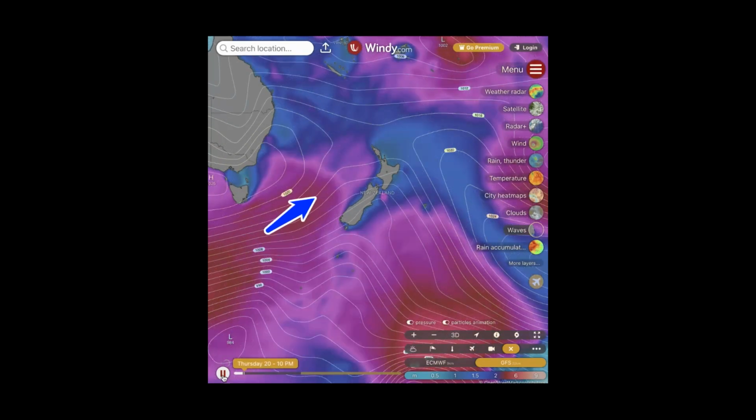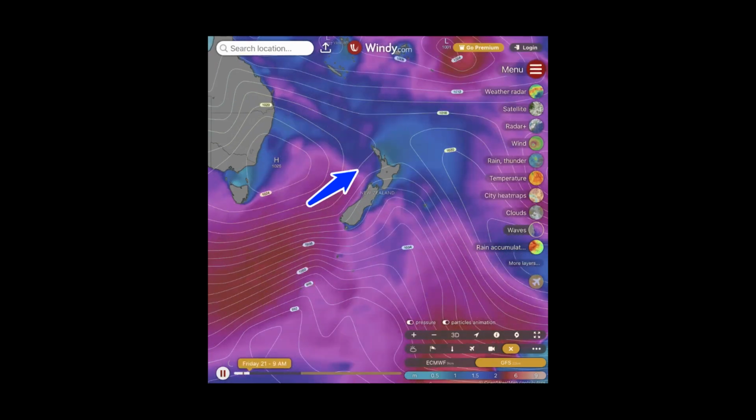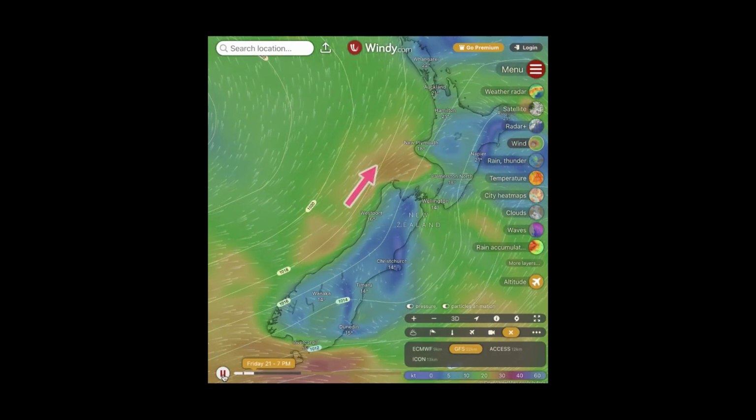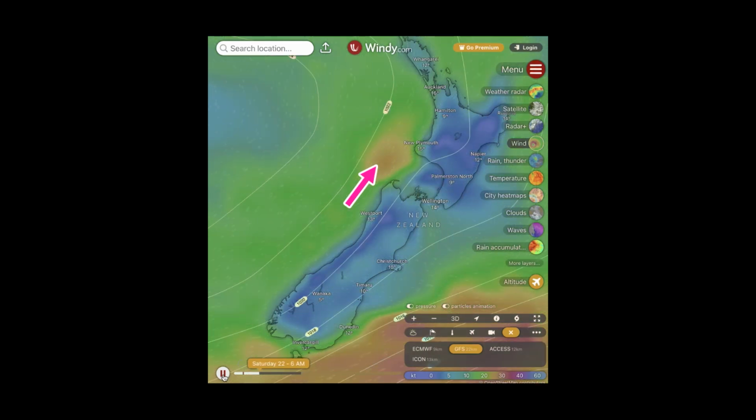On Thursday there's a little swell maker underneath Tassie which will provide the ground swell for the weekend, and then if we zoom in we can see some localised southwesterlies off the coast which will add some shorter period and quite junky wind swell into the mix.